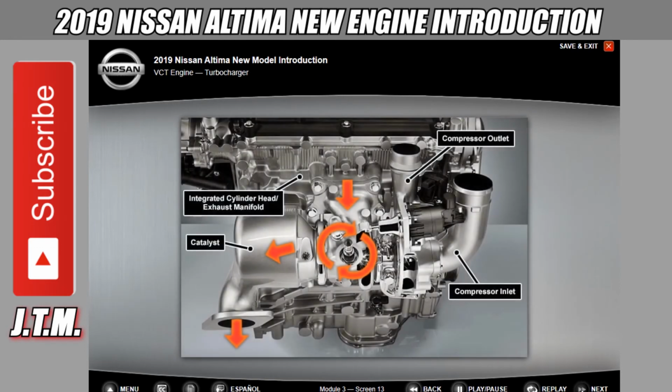The KR20DDET uses a single turbocharger that operates when the VCR system is in lower compression positions. The turbocharger is mounted to the integrated cylinder head exhaust manifold and includes oil passages for bearing lubrication and coolant passages for cooling. Combustion gases leave the exhaust manifold and spin the turbine before exiting through the catalyst to the exhaust system. The close proximity of the catalyst results in faster catalyst heating and emissions reductions.